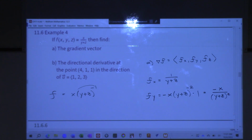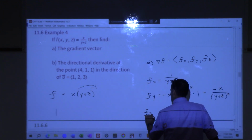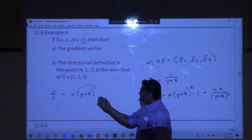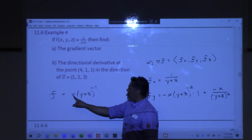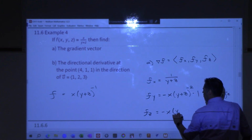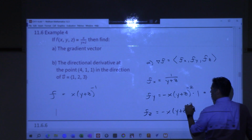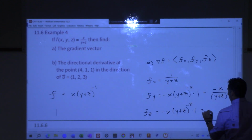Okay? Any questions on that one? I'm feeling like the partial with respect to z is going to go very much like that just did, right? Partial with respect to z would be just like this. The x would still sit out there, and the negative 1 would still come out. We'd still have y plus z to the negative 2, and we'd still have 1, wouldn't we? Okay, so it's the same thing. All right.